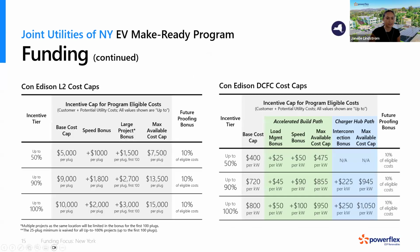Next slide, please. Okay, so Con Ed deserves its own slide. They offer quite a bit higher cost caps here. If you look at the up to 100% incentive tier, you can unlock up to $10,000 per plug as a base cost cap. Con Ed also offers a number of bonus incentives. This includes a speed bonus, which would be for projects that install their chargers within 6 months of signing the program agreement. It also includes a large project bonus. This would apply for projects installing 25 plugs or more, up to 100 plugs. Another thing to note here is if your project qualifies for the up to 100% eligibility tier, then the 25 plug minimum is actually not required, and your project will automatically receive that higher incentive.